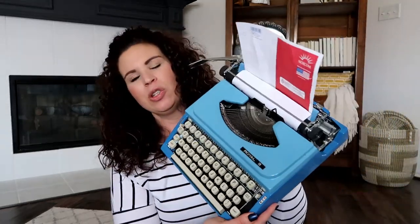I have all of the projects in mind for this. My main want for this is for my Project Life album, my scrapbook. A lot of times when you journal, I write, but you could typewrite. If I wanted to typewrite a little story on a journaling card, I could do that now because I've got the typewriter, and it's vintage, which makes it even better.